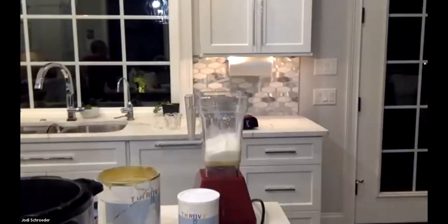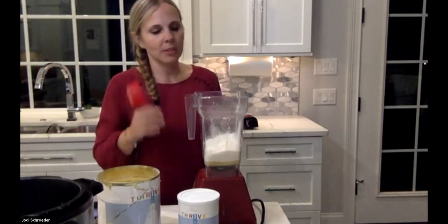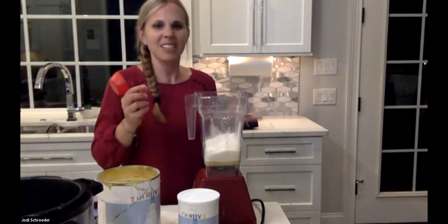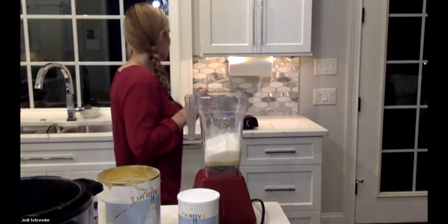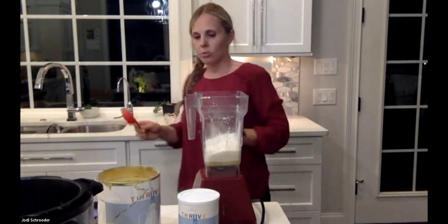It was just regular sugar. You can also use brown sugar if you want your sweetened condensed milk to be kind of caramel flavored, almost like a dulce de leche. So there's a lot of different options you can do with it.